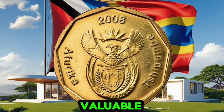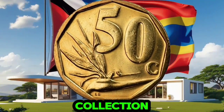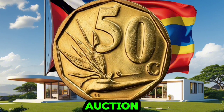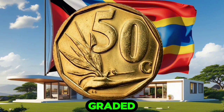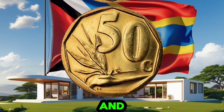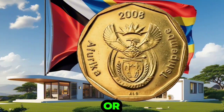Let me share some valuable tips for anyone looking to start or expand their coin collection. First and foremost, always do your research. If you think you found a rare coin, check auction records, consult with experts, and get the coin professionally graded. Getting your coin graded by a reputable service is crucial. A coin that's in mint condition and has been graded well will be worth far more than one that's been handled or damaged.